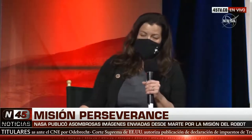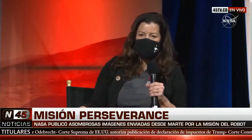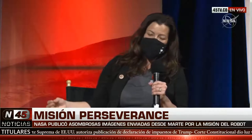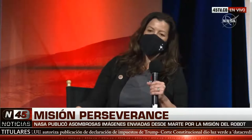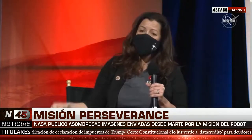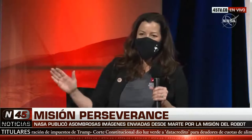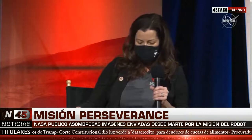The remote sensing mast motion checks were nominal and as expected. And all of our instruments have gone through their initial checkouts and are happy to report that they are all performing nominally and as expected. Now, when I say nominal, it really means fantastic, because we can't wait to continue to use this payload suite.